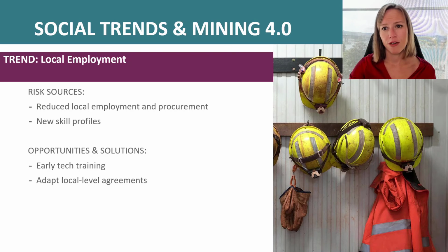So companies need to consider what future-proofing local level agreements might look like if it becomes harder and harder to match jobs with available skills locally, or if there are fewer and fewer jobs available on site at all near the community. Other opportunities to support the question of local employment might include advanced local training programs developed as part of the early stages of the digitalization journey, or supporting skills development that are useful in the broader local economy beyond the mine. Also, supplier development programs help businesses prepare for the future procurement needs that you're going to have that may look a bit different from the ones you have today.